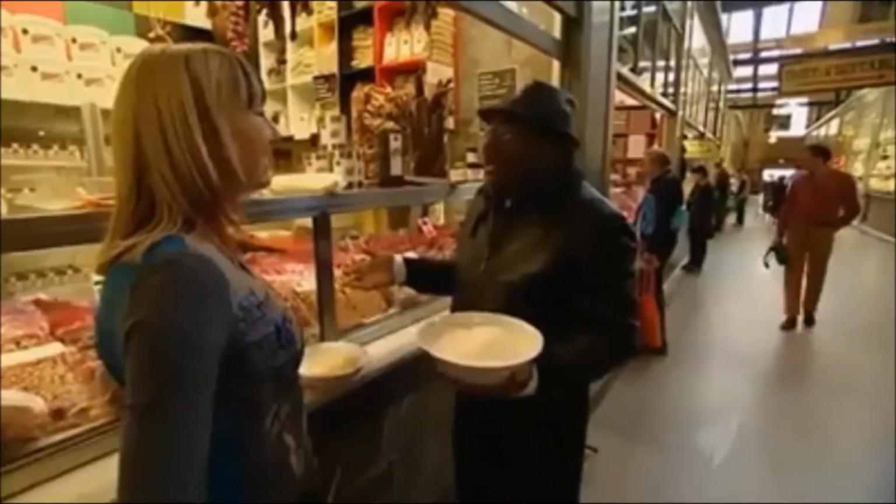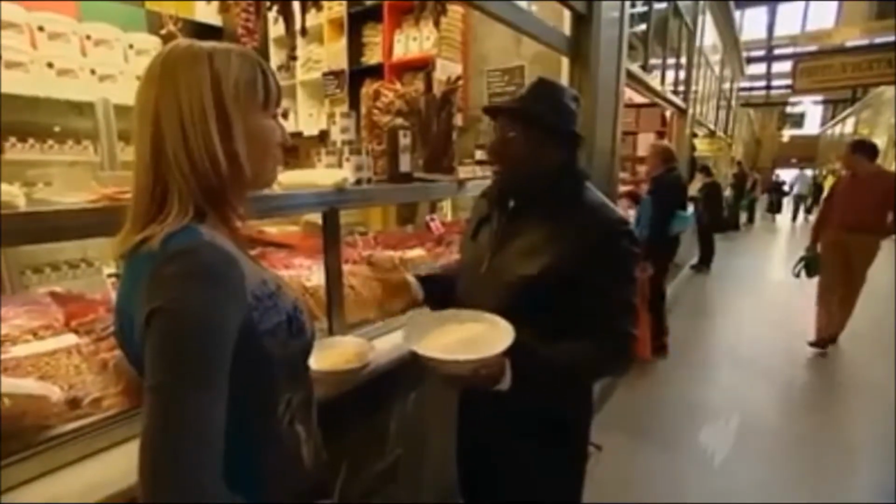But until an African has eaten something like this, you don't feel full? I don't feel half full. That is what I eat every day. Without that, I think life will stop.